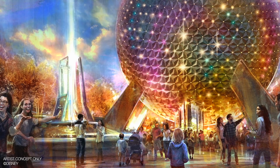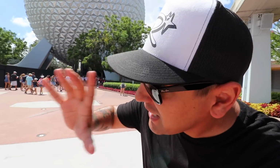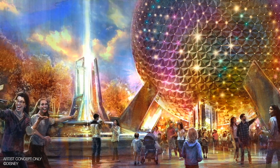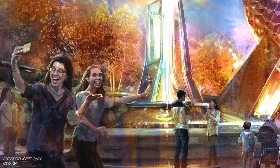Oh my gosh. It looks so good. When I first saw this particular piece of concept artwork, my jaw hit the floor. Look at that, the new old school fountain, some kind of new shiny lights on Spaceship Earth. People are taking selfies. It's going to be epic.